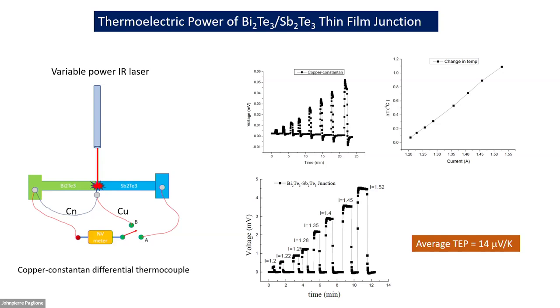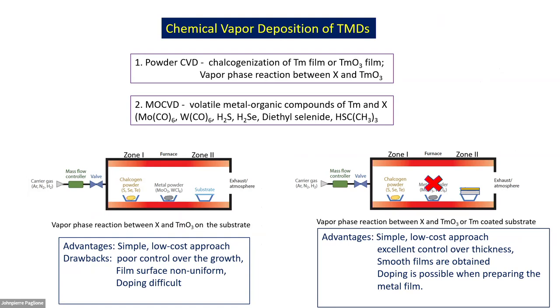Now let's talk about chemical vapor deposition because I like this technique. It works beautifully and it's easy to set up in your lab. So first I will talk about powder CVD, where we are doing chalcogenization of a transition metal film or a film of transition metal oxide in the vapors of the chalcogen, which could be sulfur, selenium, or tellurium. And the way it works is shown here.